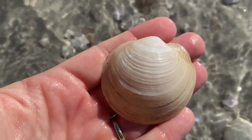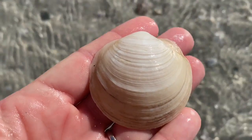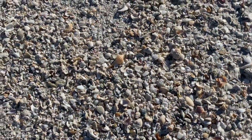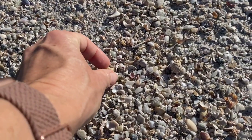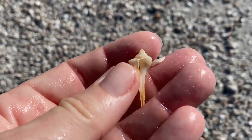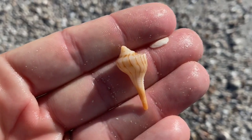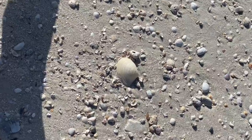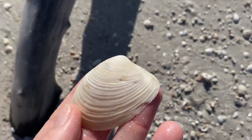Oh, another buttercup lucine. Okay. Oh, little one. Oh, little itty bitty one. Itty bitty lightning whelk. So I did know they could be here. Fabulous. Now notice the bottom of the tail of it. It's kind of that brown color. Just make a note of that.